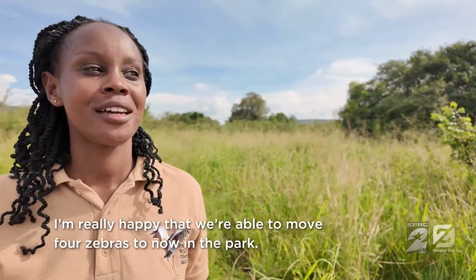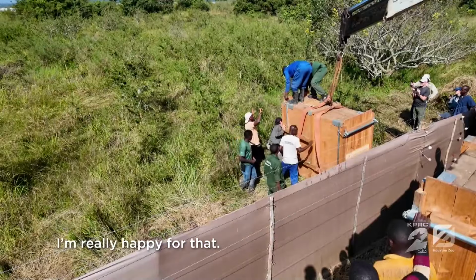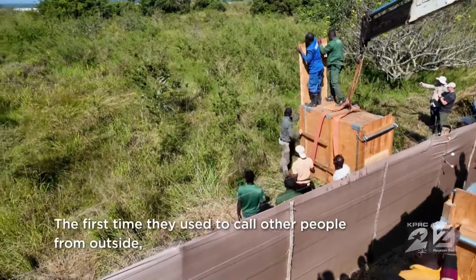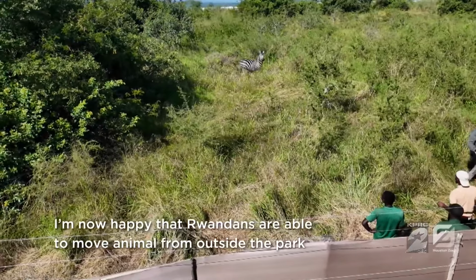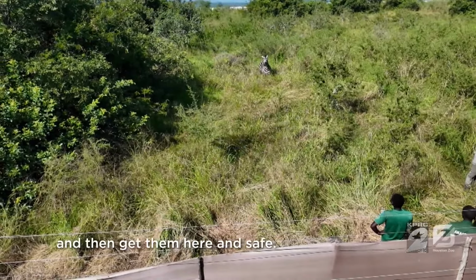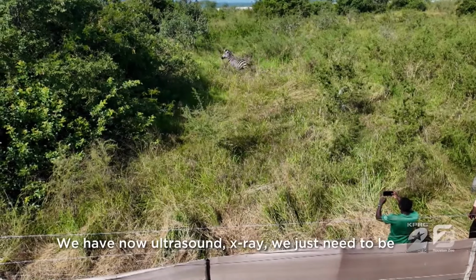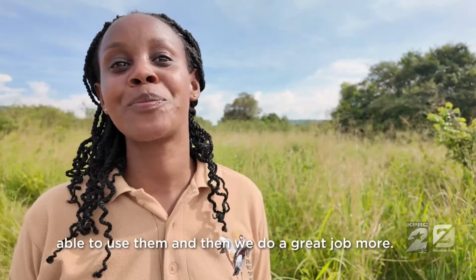Hey, how do you feel about today? Yeah, I'm really feeling good. I'm really happy that we were able to move 4 zebras now into the park. I'm really happy for that. At first, they used to call other people from outside, and I'm now happy that Rolands are able to move animals from outside the park and then get them here and safe. We have now ultrasound, x-ray. We just need to be able to use them, and then we do a great job more.